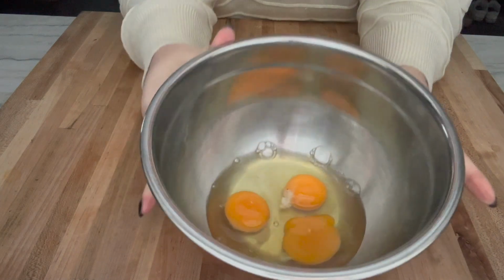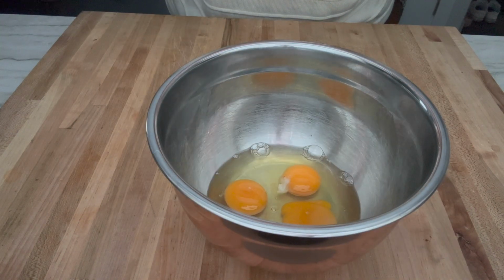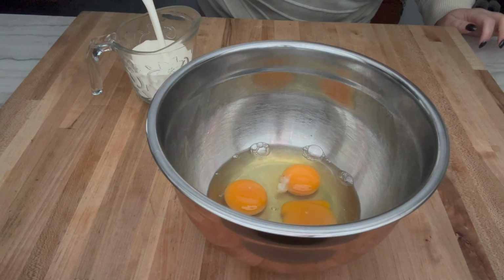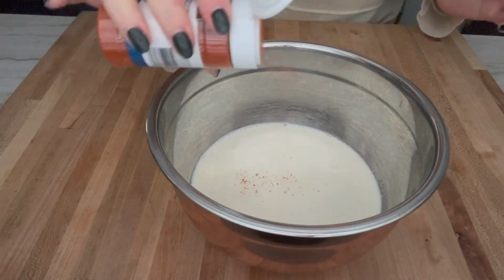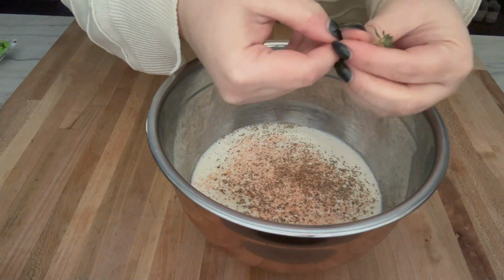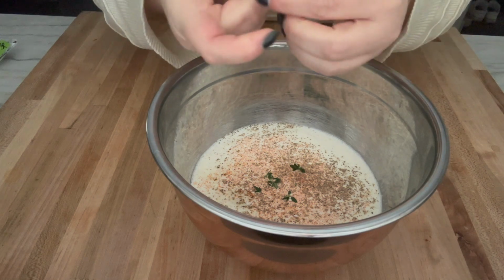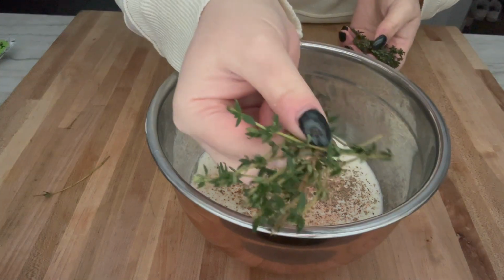My oven is preheating to 350 degrees Fahrenheit. In a bowl, I've got my eggs. Of course, it wouldn't be something that I'm making if I didn't change it up a bit. The recipe calls for half and half, but I'm using heavy cream, some salt, a little bit of paprika, and some pepper. In her recipe, she uses thyme and rosemary, but I don't have any rosemary, and I don't want to use it in this, so I'm not going to. I'm just going to be using some thyme.